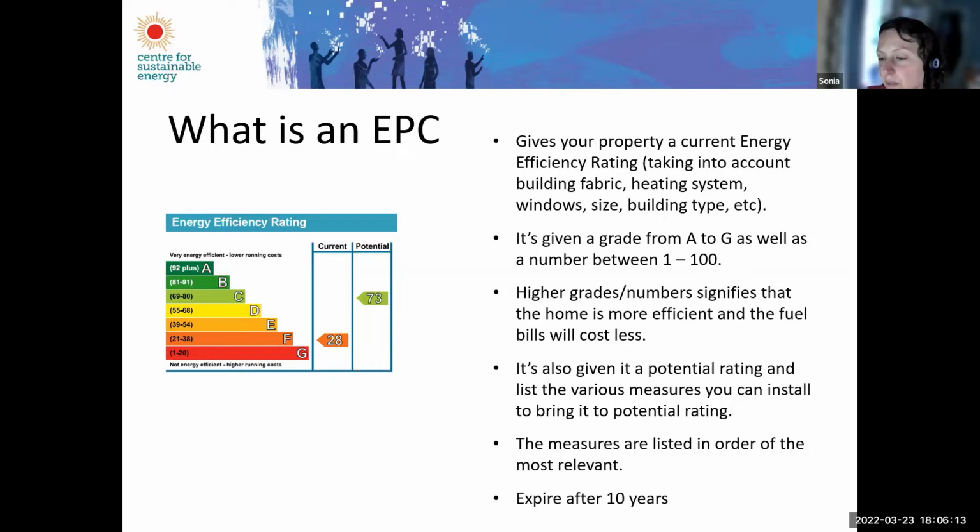And that's because the cost of installing them is quite high in comparison to the energy saving that they provide. So that's why the measures are listed in the order that they are on the EPC. We can have a look at an example EPC in a second. And last thing is they will expire. So the EPC does expire after 10 years. So it does require you to get a new one if you are obliged to have one. So if the property has been let on a new tenancy in the 10 years.